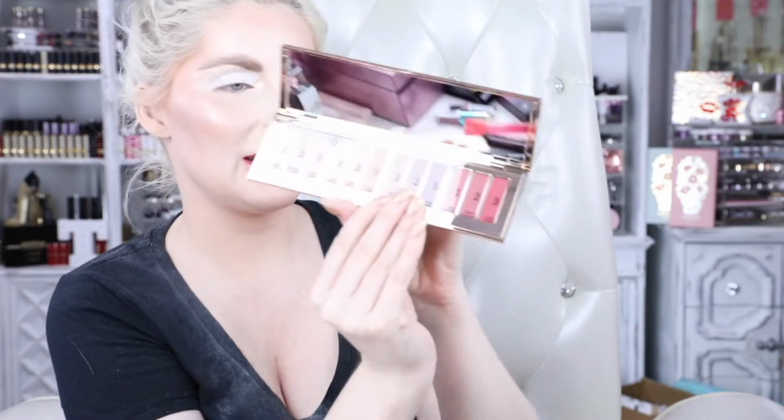I have her new mini one. I think it's a 6-pan. I have to do too. I have so, oh my god, this is so pretty. She does do it so it's really nice and easy.